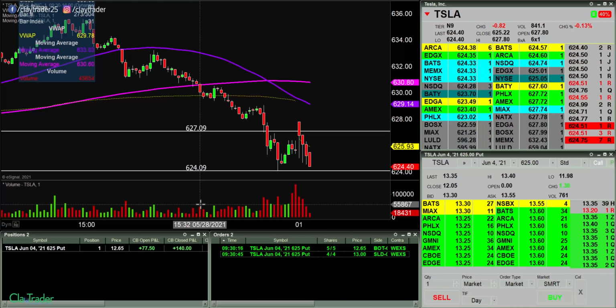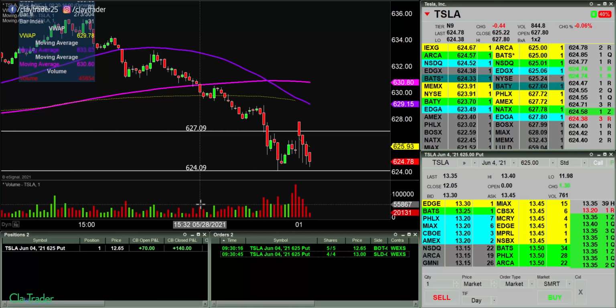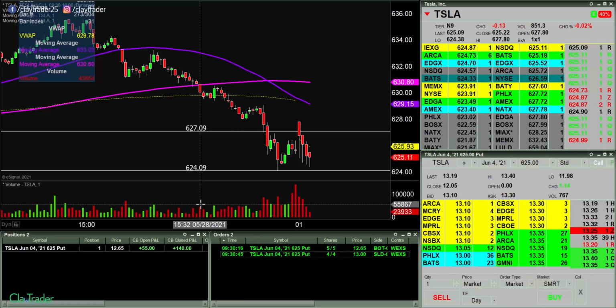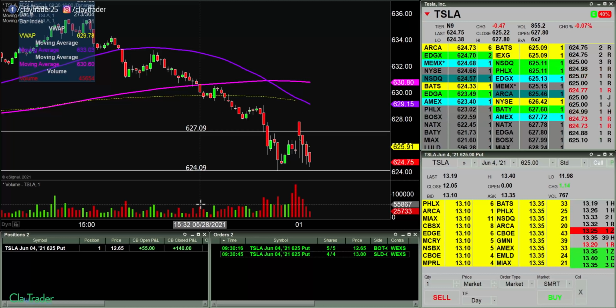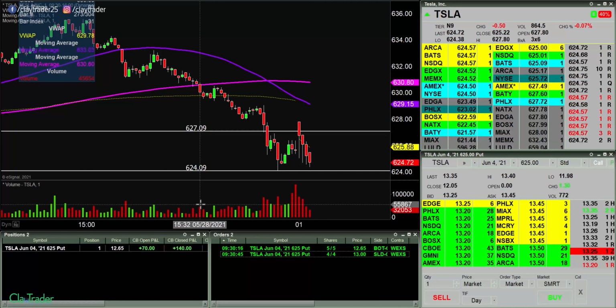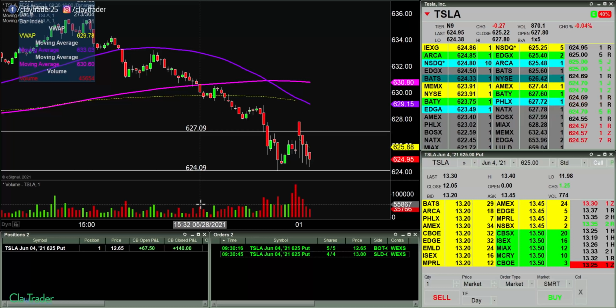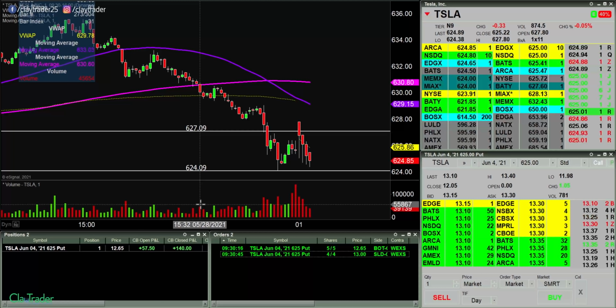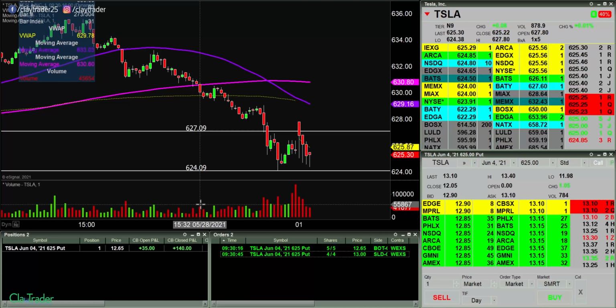Can it get down to 624? It's trying. But again, just behaving as would be the case, right? That's why the 624-ish mark was the general price target area. But I really want to see, can it actually push down through?